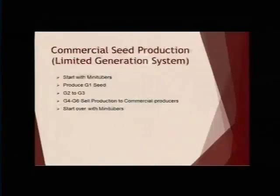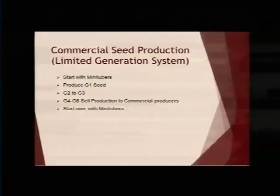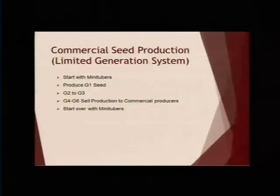The way the commercial seed production goes, it's called the limited generation program. We start with mini tubers, I'll show you that in a minute, and then we produce G1 seed. G1 is the first generation in the field. G2 to G3, and then G4 to G6 is sold for commercial seed production. And then you're required to start all over again with mini tubers. The requirements for certification are more stringent for the lower generation. You can have more virus as the generations increase. So that's kind of the way the limited generation program works.